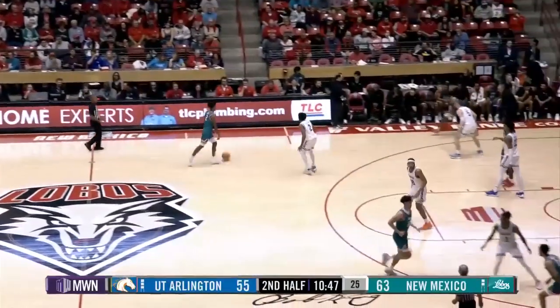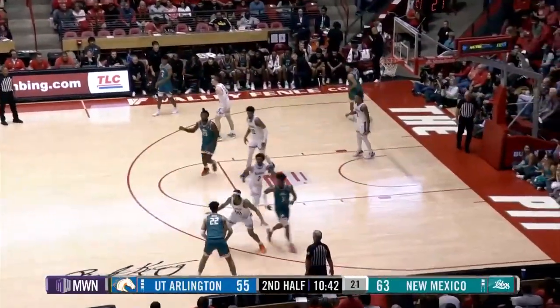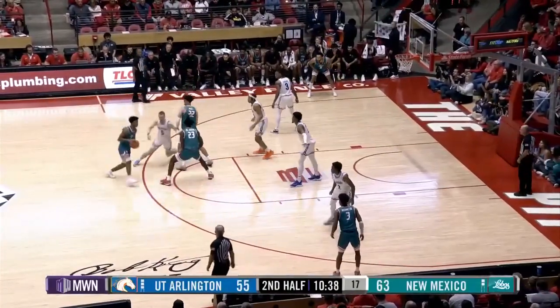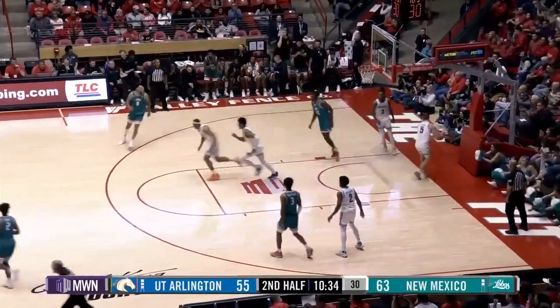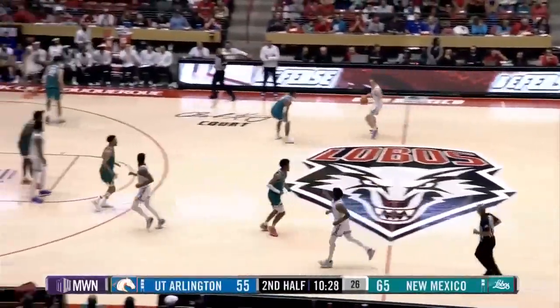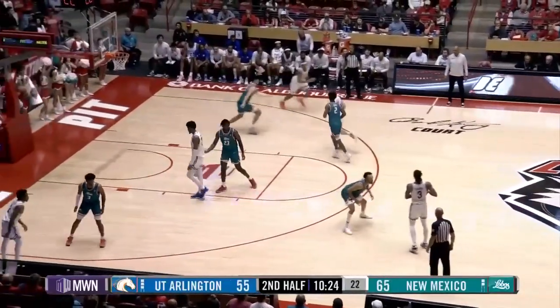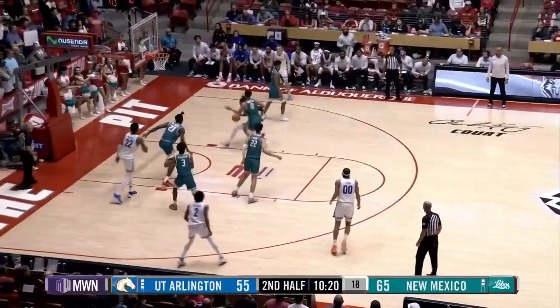Lobos have it. Here comes Dent across the timeline. Here we go, Lobos now the chance from the student section as UNM tries to add to an 8-point edge, get it back to double figures here. Dent off the Joseph screen, right elbow jumper is good as he pulls off a mid-range jumper that looks just like Mashburn Jr. Dent with 23. Lobo guards have been phenomenal, counting for almost 50 points between them.